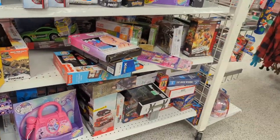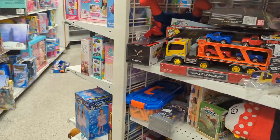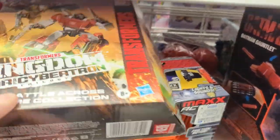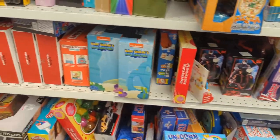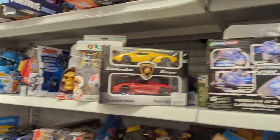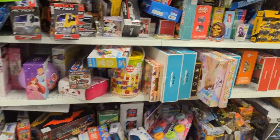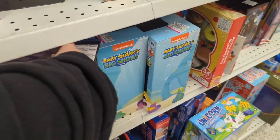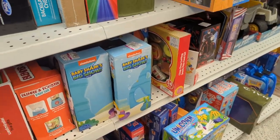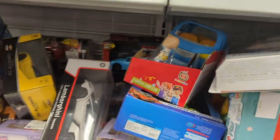You guys ever visit your Ross's during Christmas time? There's another one of those. Another one of them? Crazy. All right. Well, doesn't look like there's much here. And there's TJ Maxx too. No, I don't want that. Okay, strike three. New Transformers.